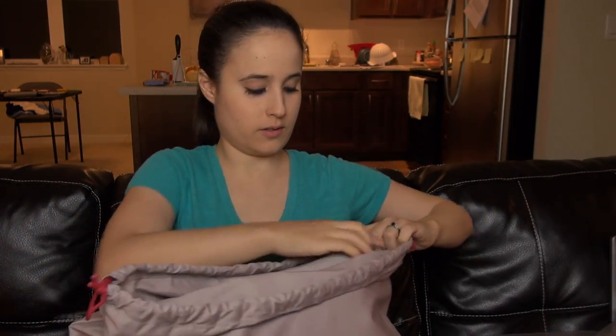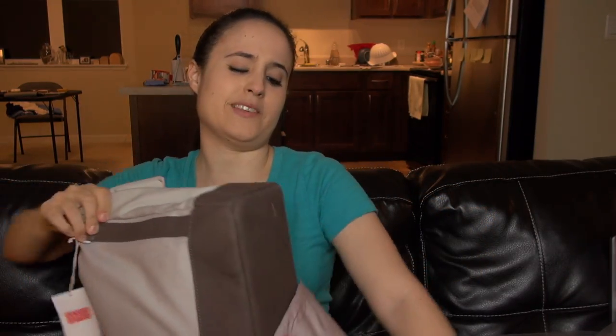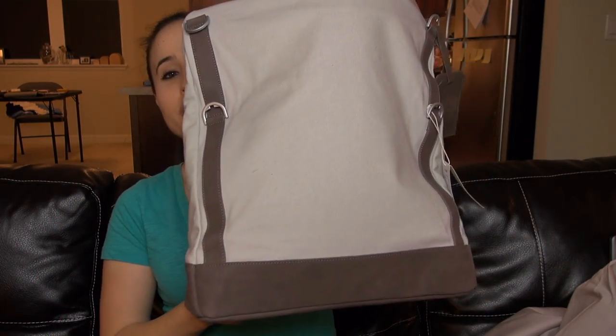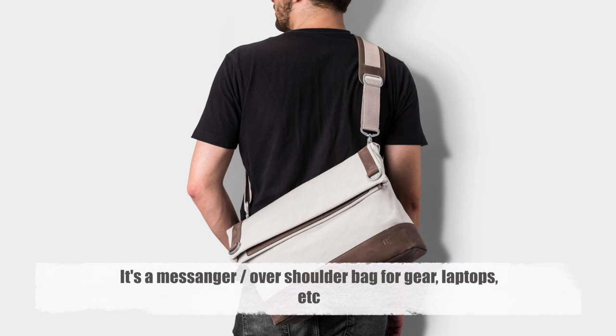And inside, yeah. What is it? Look at this thing. I could literally fit in this. Thanks, OnePlus.